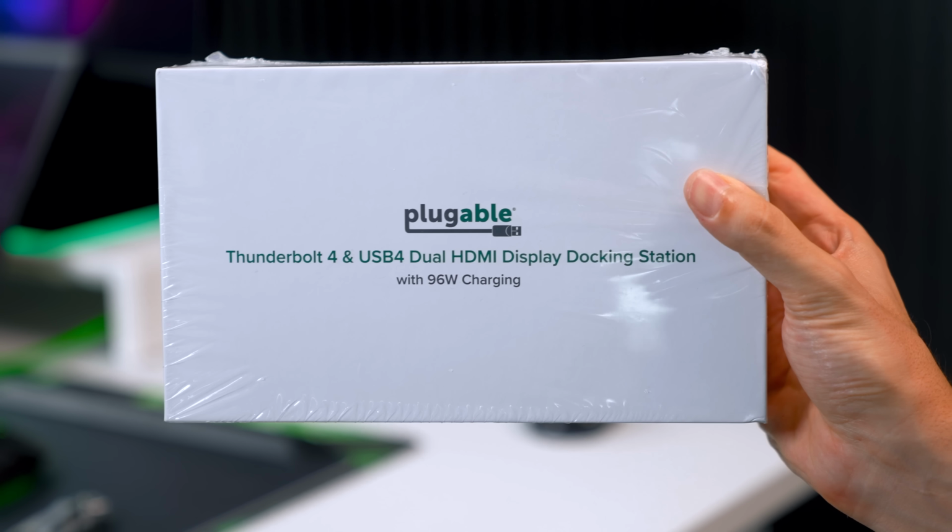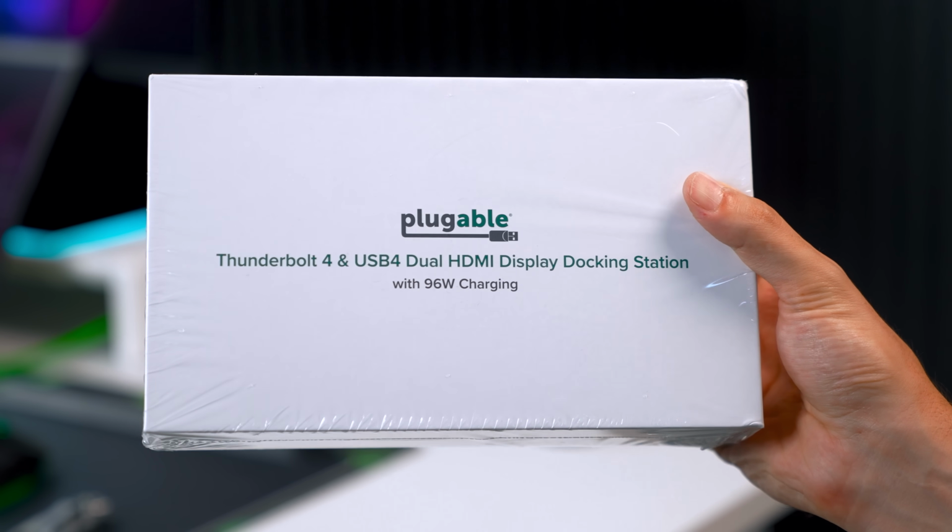Okay, so before we continue, we got to do something with the connectivity, because after plugging in our mouse pad and keyboard, we are out of ports on the Razer laptop. So that is where this baby comes in. A Thunderbolt 4 and USB 4 dual HDMI docking station.